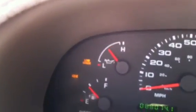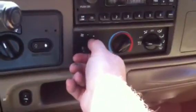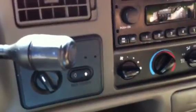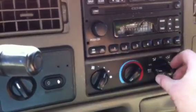4-wheel drive. Let me put it in 4-wheel drive. That's for high. There's for low. Put it in gear. Oh yeah, there's some torque right there. There you go. Yep, definitely functions. Alright, let me put it back in 2-wheel drive high. There's your air conditioning. Let's see. That's your air.